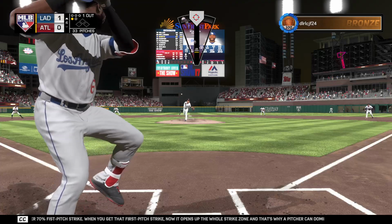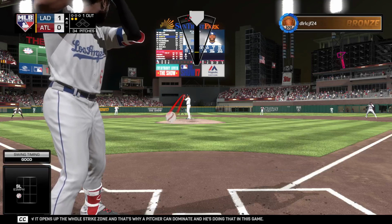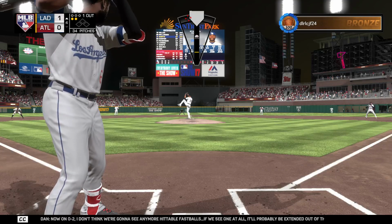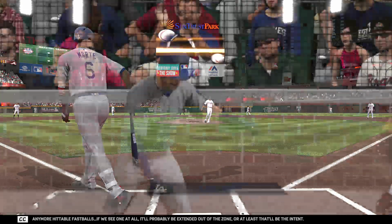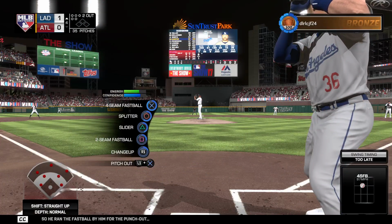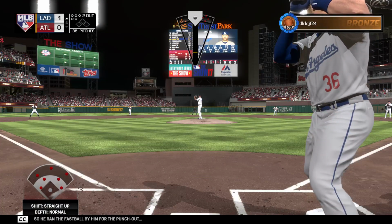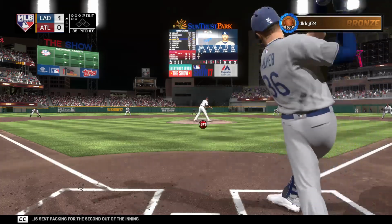When you get that first pitch strike, now it opens up the whole strike zone, and that's why a pitcher can dominate. And he's doing that in this game. Now on 0-2, I don't think we're going to see any more hittable fastballs. If we see one at all, it'll probably be extended out of the zone, or at least that'll be the intent. So he ran the fastball by him for the punch-out. Starling Marte is sent packing for the second out of the inning.